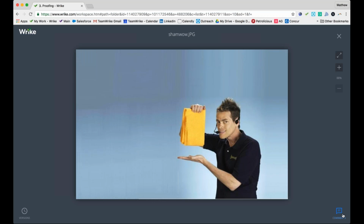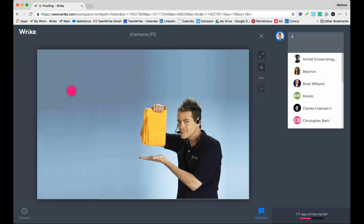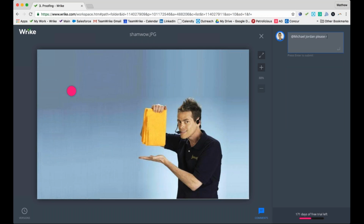And the great thing I can do now is to actually leave comments here around very specific portions of this image for Michael to review. So I can click over here and I can then send a notification to Michael. So I can @mention him, say Michael, please remove this dead space to the right of the page. So now I send this message. Michael's going to get notified once again in his email inbox and also inside of Wrike as well. So he can get notified in two different places that he needs to make this change.